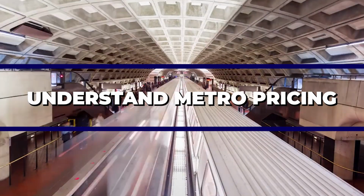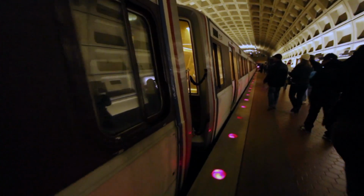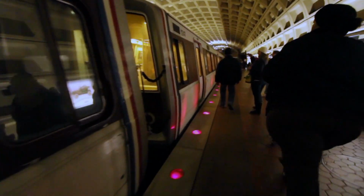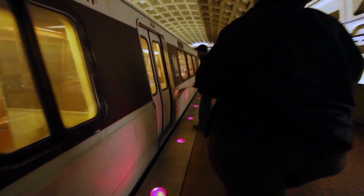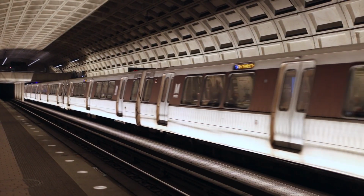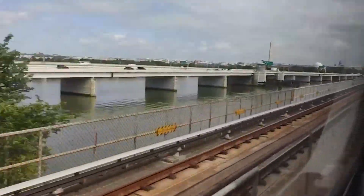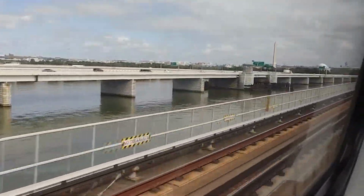Understand Metro pricing. Metro pricing in Washington, D.C. is based on distance traveled and whether you're traveling during peak hours or off-peak. Peak hours typically align with weekday rush hour. However, starting in September 2021, weekend flat fares were introduced, allowing unlimited travel on Saturdays and Sundays for only $2.